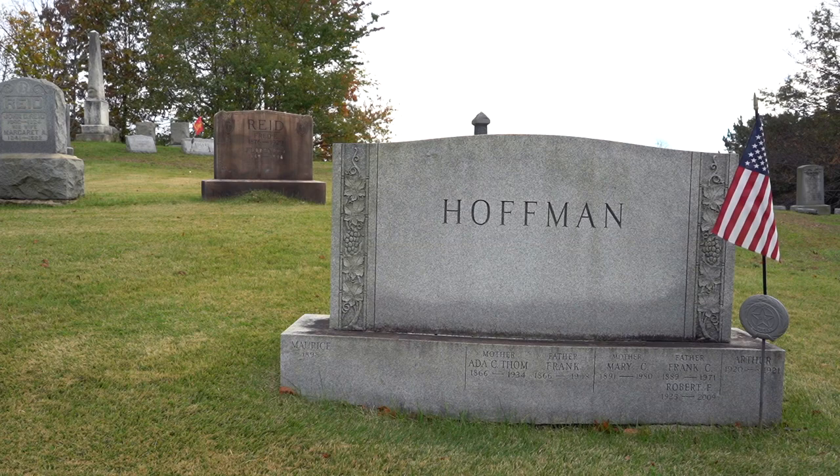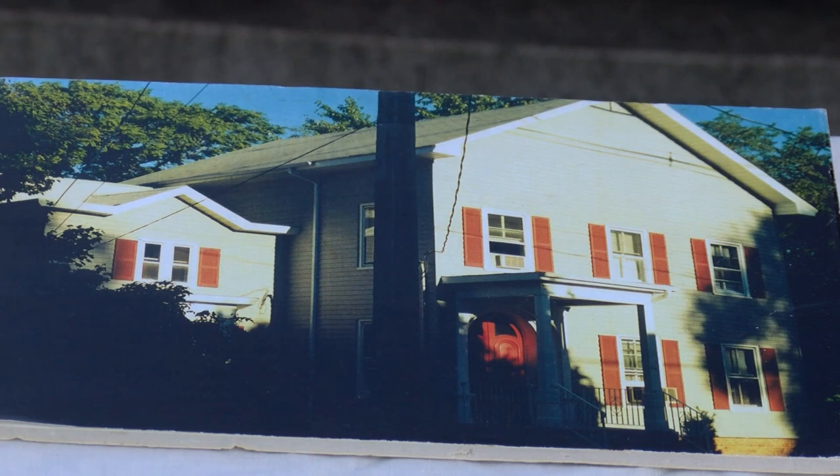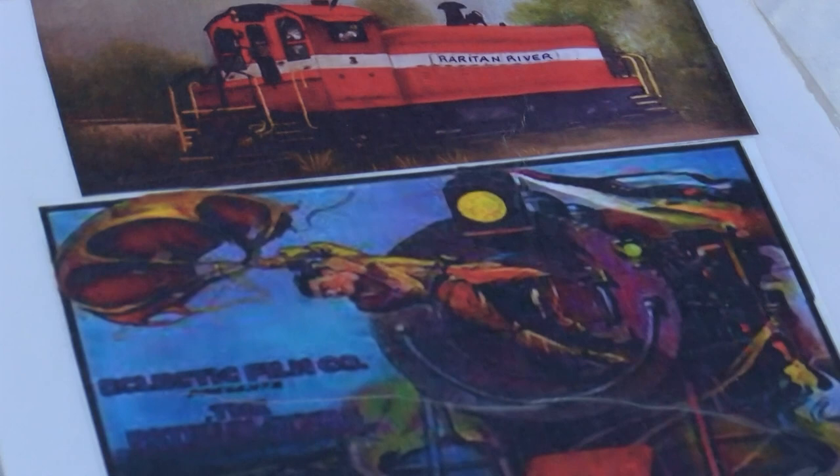Hi, I'm Frank Hoffman. When I lived in this town, I was a telegraph operator for the Pennsylvania Railroad. In 1899, my wife Ada and I moved to South Amboy, where I took a job with the Raritan River Railroad. I became the superintendent of that railroad, and I was able to make that railroad the most profitable railroad per mile in the country. It was a job that I loved. I had that most of my life, working on the Raritan River Railroad.